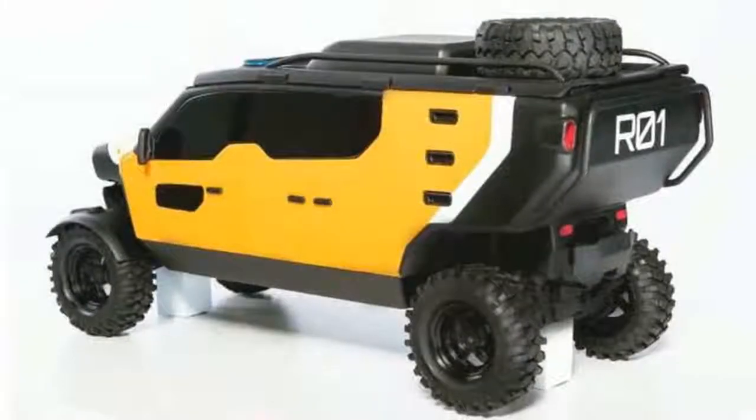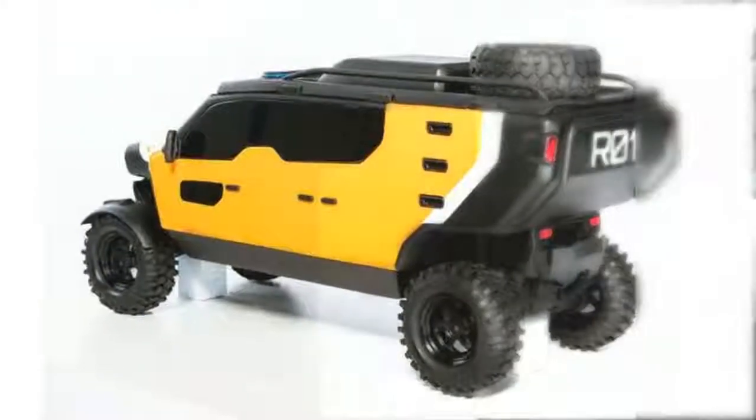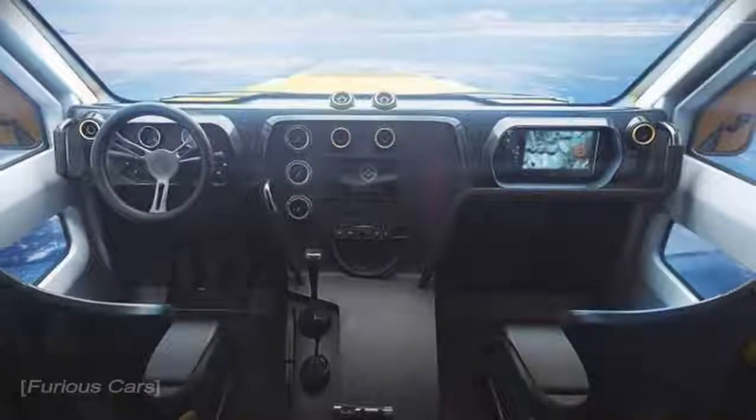is, we would not be surprised to see at least one real produced. At least in a concept guise. After all, this is a concept, Surgo Mountain Rescue Concept.